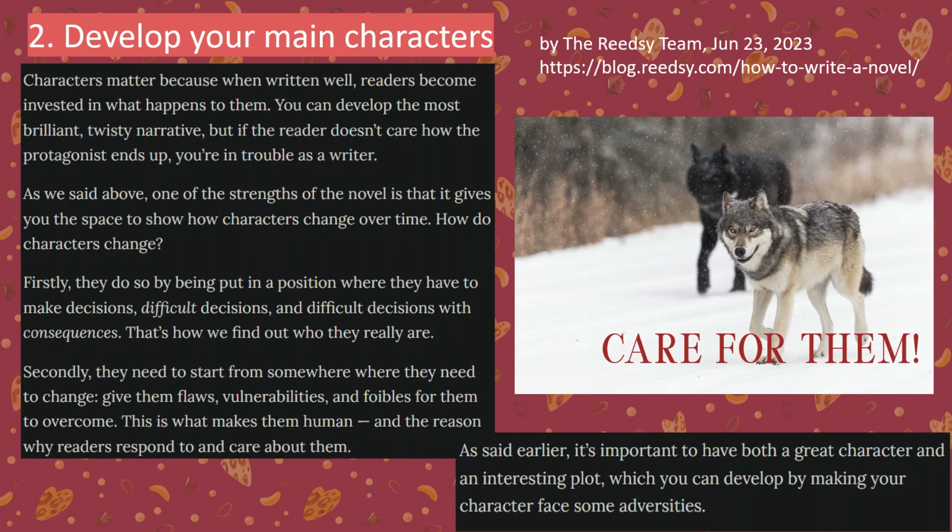Yes, characters make decisions. They make difficult decisions with consequences, and that's how we find out. Because when you're faced with a difficult decision, you definitely do show your true side. Like, if you need to choose between friend and family, are you going to choose your friends over your family, or your family over your friends? Or if you're going to choose to leave your hometown to figure out your secret power, or are you going to stay and protect your hometown? Difficult decisions.